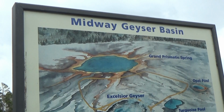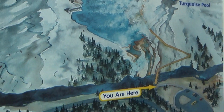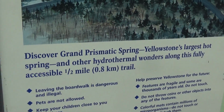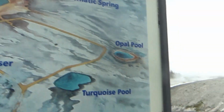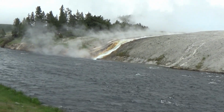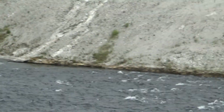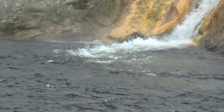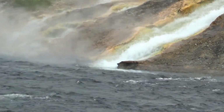Next is the Midway Geyser Basin, and it has Yellowstone's largest hot spring right there. And look at all the runoff into the river. There and there. That's adding a lot of water coming out of that spring to the river.